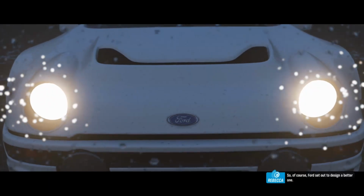What's the next car? What's the new version? Is it the Focus? Is it the Mondeo? No, of course, it's something different.